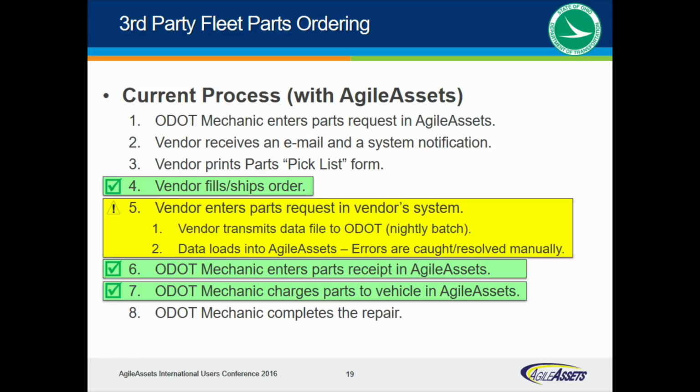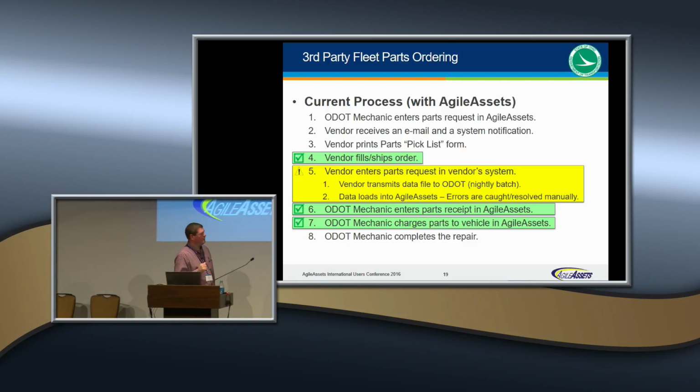So here's what it looks like with AgileAssets. The mechanic actually enters the parts request directly from the repair order in AgileAssets. So you've got an open repair order in AgileAssets, and I'll show you in a minute exactly how they do that. You click a button and it opens a parts request screen. It's right there in the system.